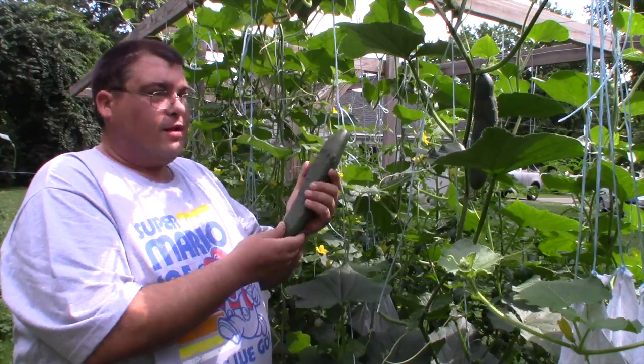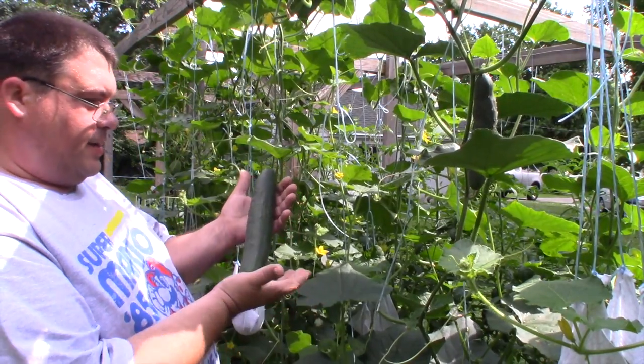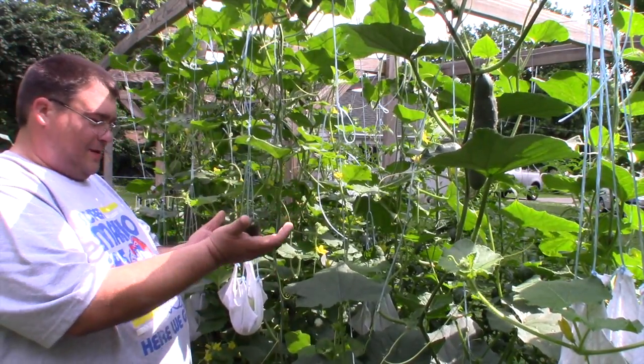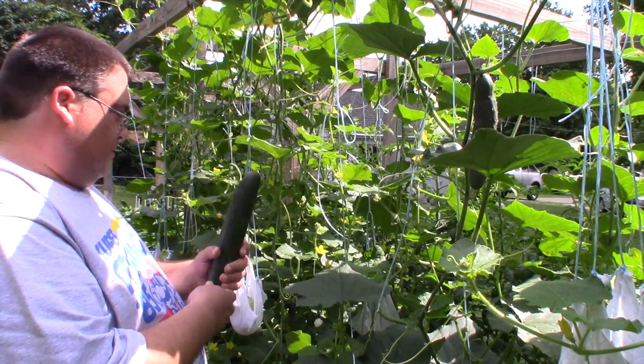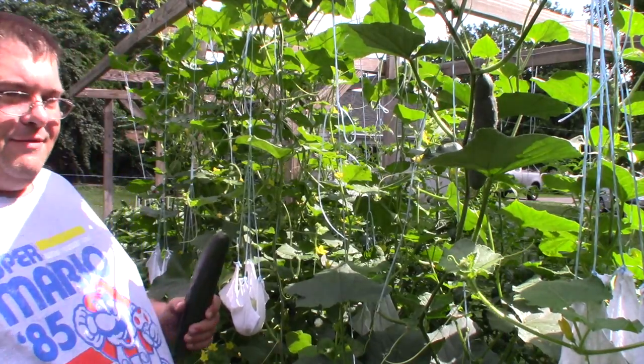I don't know what variety this is. This was supposed to be a cantaloupe plant, and it surprised me it was a cucumber plant. But we've been eating these; they're really good. So I guess we're happy to have them.